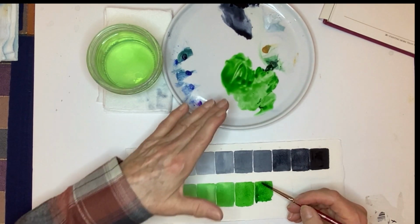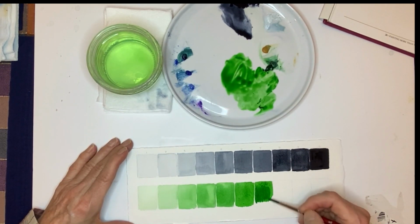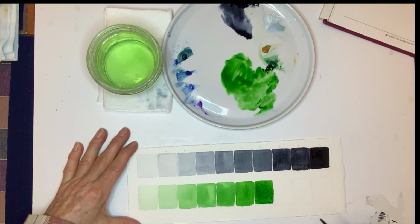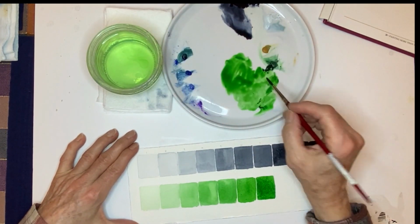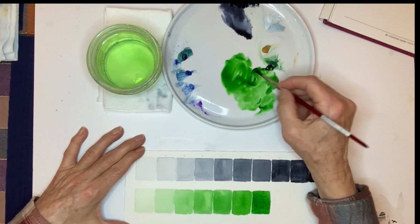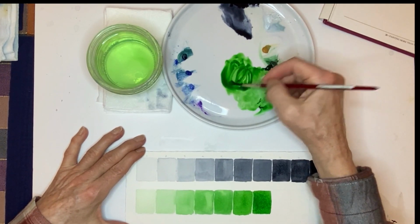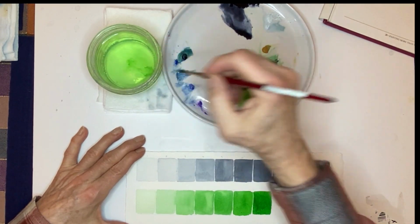And I know that I need to add more, or I need to lift, or whatever it might be, add more water, add more paint. It just becomes instinct the more you do it. So that's why you need to keep doing it. Instinct for this does not happen overnight.